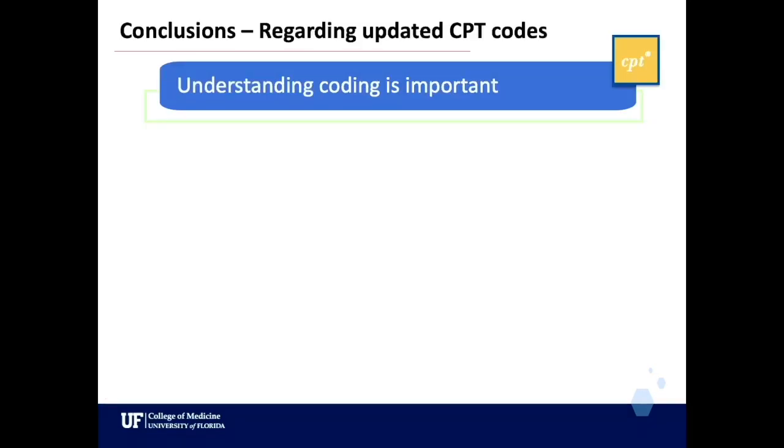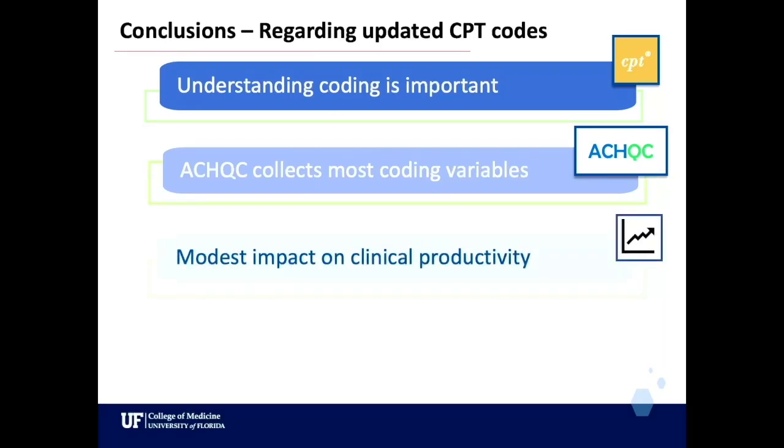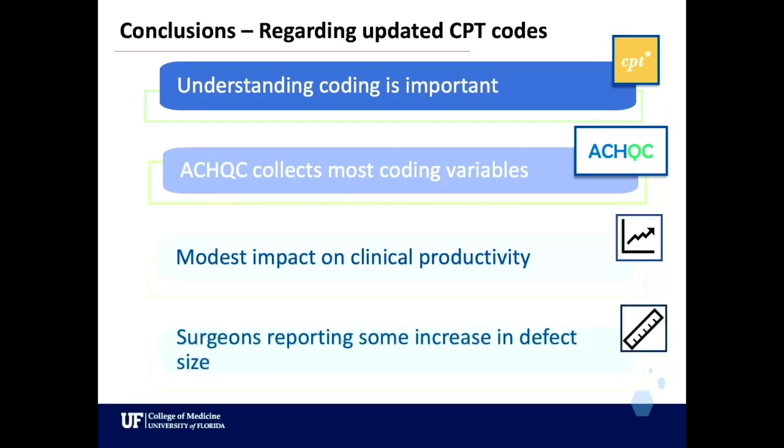So in conclusion, it's very important to understand the coding process to make sure that you're in compliance and you're actually capturing your proper reimbursement. The QC collects a lot of the coding variables, although it's not directly related to the coding. The new codes have a modest impact on clinical productivity. And surgeons are reporting some increase in defect sizes, not a lot, and we don't know why that is.